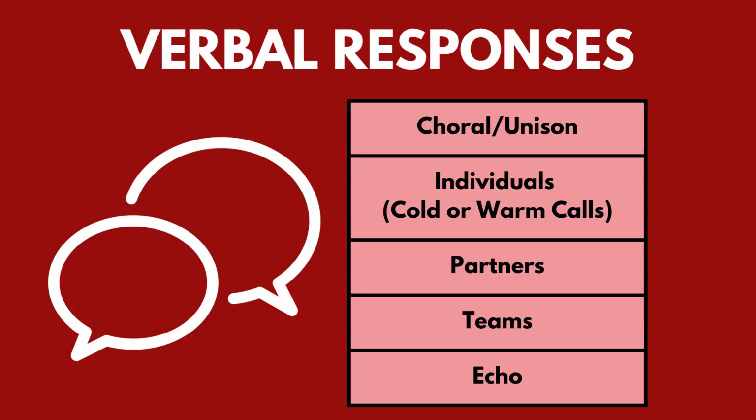So if you want every student thinking, have every student speaking. When verbal responses are used intentionally and frequently, they really shift the classroom from passive listening to active participation.